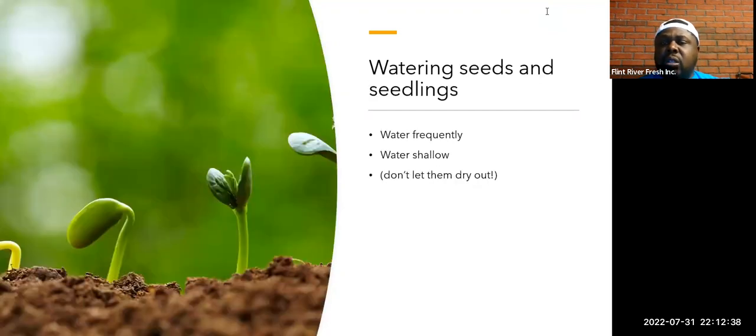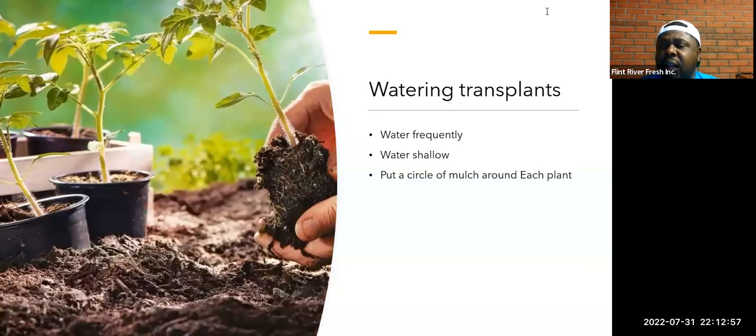And so, just repeating again what I said: if you're watering seedlings or watering plants from seed, you want to water frequently. You want to water shallow, but most importantly, you don't want that soil to ever dry out. But if you're doing transplants, it's the same thing that we're doing for seedlings and so forth.